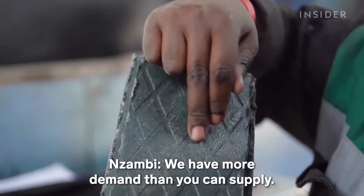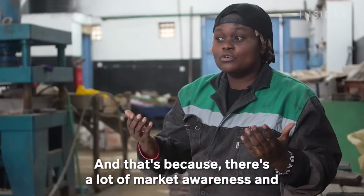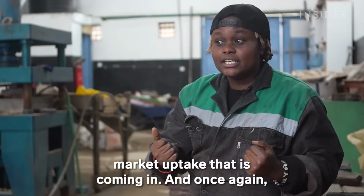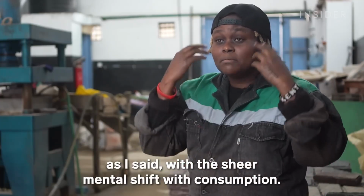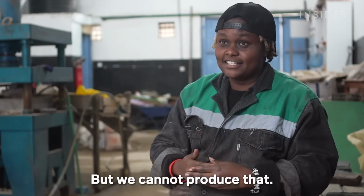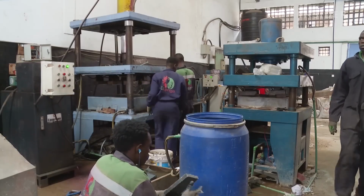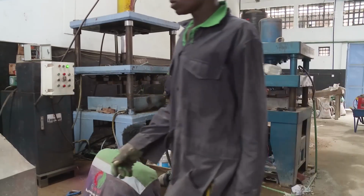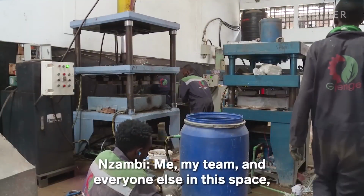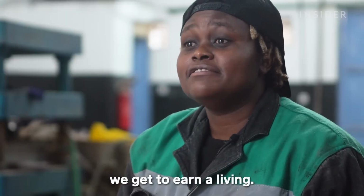We have more demand than we can supply. And that's because there's a lot of market awareness and market uptake that is coming in. And once again, as I said, with the shift in consumption, we cannot produce enough. She employs 20 people full-time, nearly all of them under 30 years old. Me, my team, and everyone else in this space, we get to earn a living, and that I'm happy with.